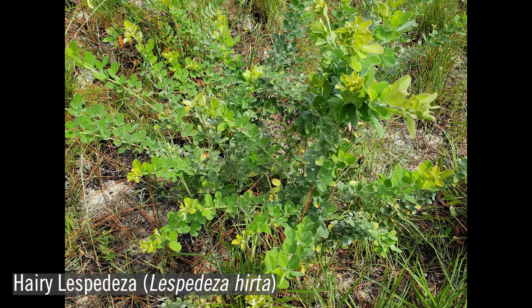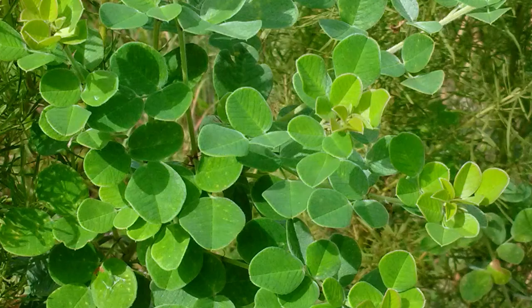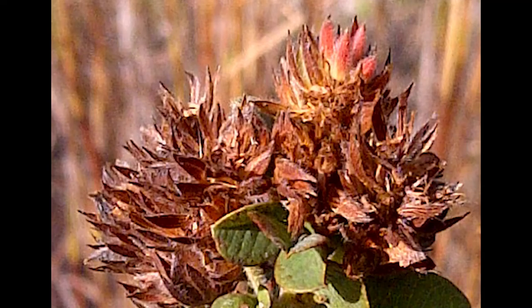Hairy lespedeza, or Lespedeza hirta, is a tall legume that can reach up to 6 feet in height, which provides excellent cover for wildlife. It's known as hairy lespedeza because of the silvery hairs that cover the plant. Like many legumes, hairy lespedeza has trifoliate leaves. Whitish yellow flowers appear late in the summer and remain into the fall. The fruits are small, about a quarter of an inch, and flattened.